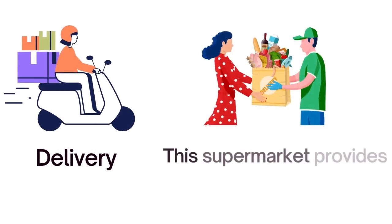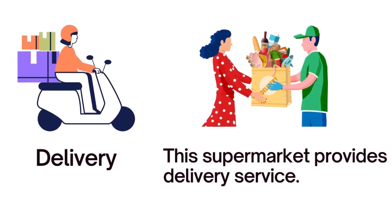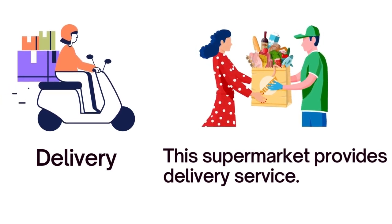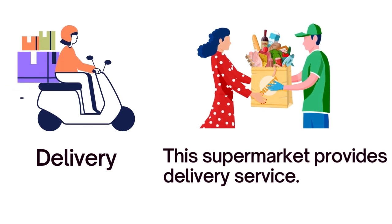Delivery. This supermarket provides delivery service.